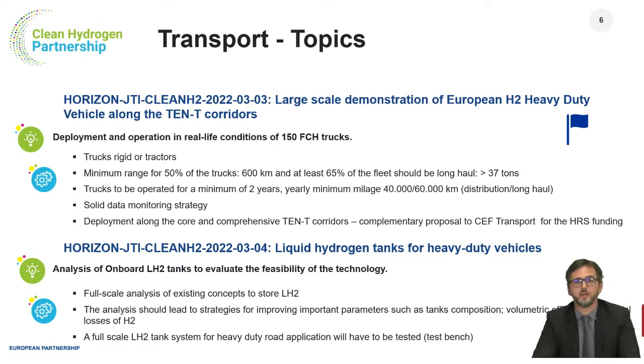Therefore, through this call, we are launching a full-scale analysis of existing concepts of liquid hydrogen storage on board, which should lead to strategies on how to improve some key aspects of these solutions, such as the tank composition, volumetric efficiency, and how to address potential losses of hydrogen. Within the framework of this program, a full-scale liquid hydrogen tank system will have to be produced and then tested in order to validate whatever has been proposed. And this concludes the first 4 topics, which are dedicated to road transport applications.